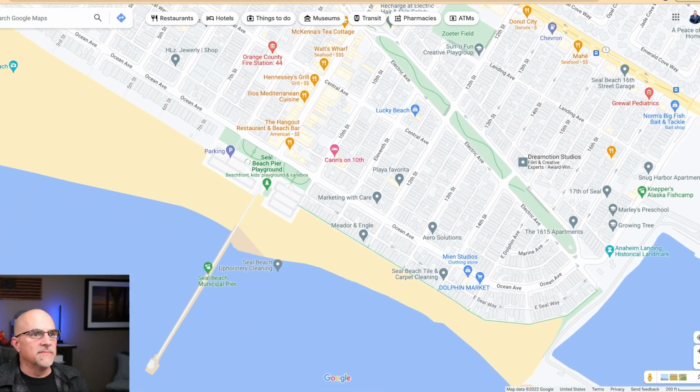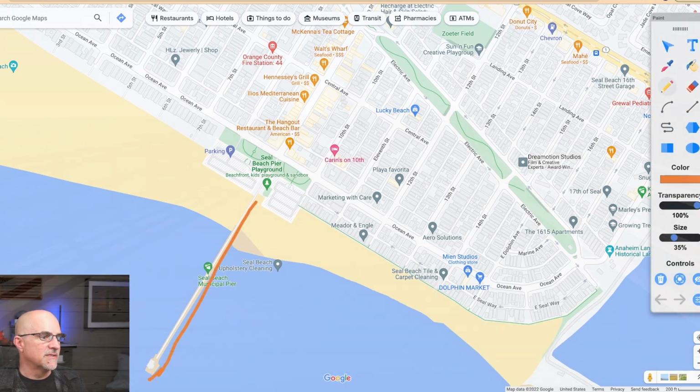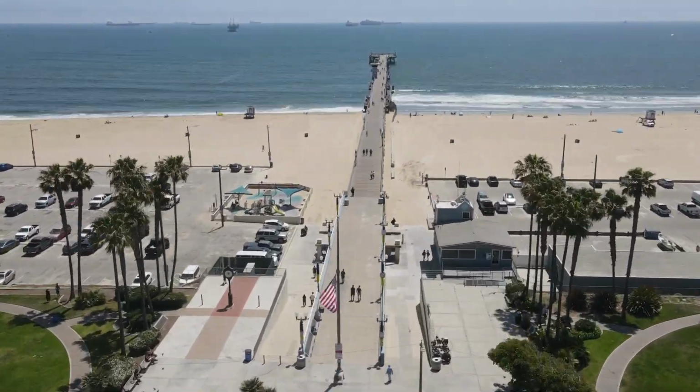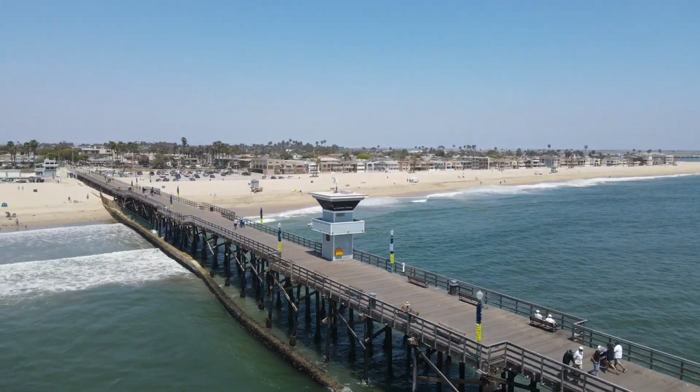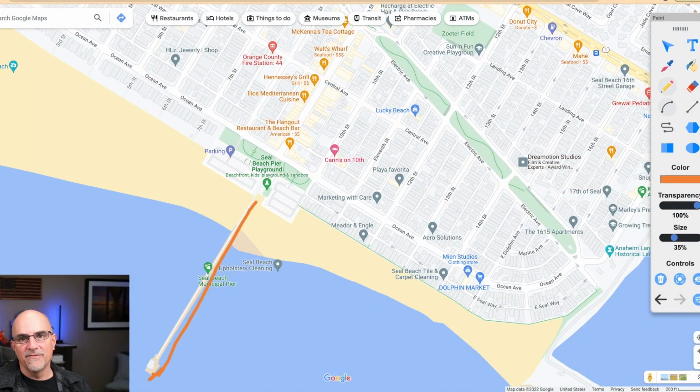So in Old Town you have the pier right here, which is one of the longest piers in California. It's very well kept, very clean. The city of Seal Beach is relatively safe. The Seal Beach Police Department is pretty on top of their game. They do a really good job with petty theft.